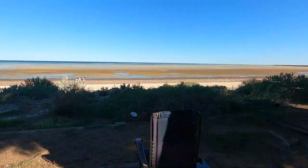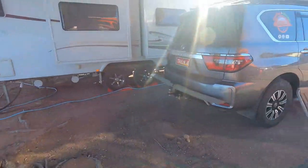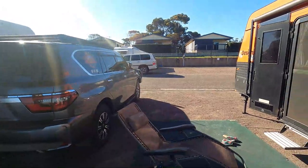And the amenities here are pretty good. Toilets and showers seem reasonably new and clean. There's a park and a jumping pillow. Kids haven't really spent much time there because they're too busy playing in the sand and the rocks. But yeah, great little site.